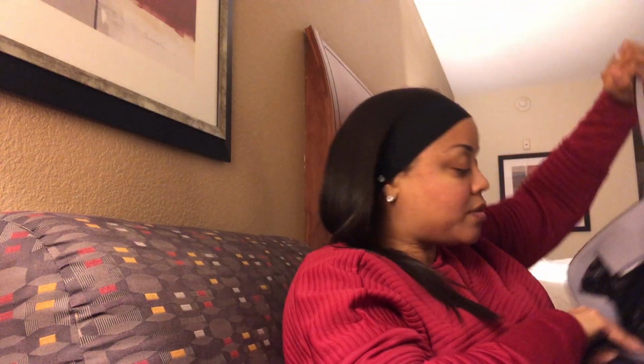So that's everything that's in this tote. As you can see, it is completely cleared out. And yeah, that's everything.